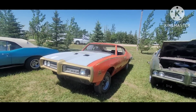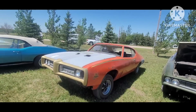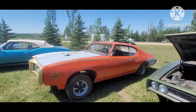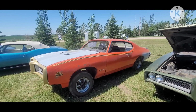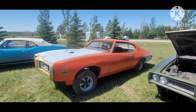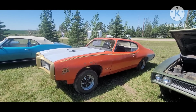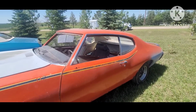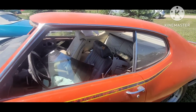Honestly, myself personally, it wouldn't have to be a really desirable car for me to spend $100. I'd have no problem doing it for, you know, some ratty beater just to show the history of what it is.